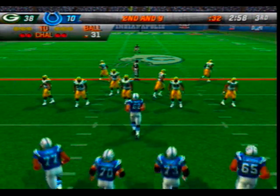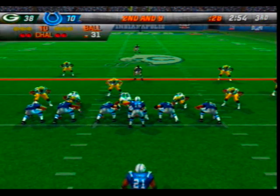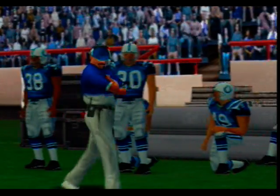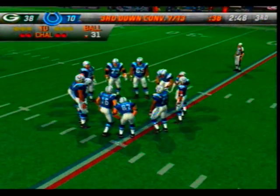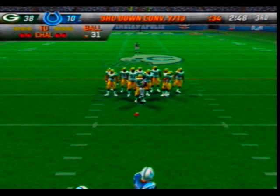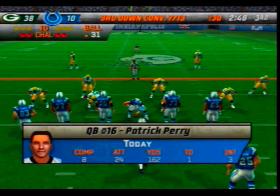Second and nine coming up here. Ball on the 31-yard line. Only one man in the backfield. Blue Dan, Blue Dan. I'm coming through, baby. Throwing it away. He couldn't find a receiver, so he threw it where no one could get it. Ball on their own 31. Ball on the 31-yard line.